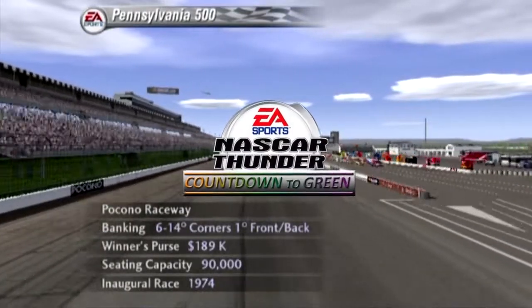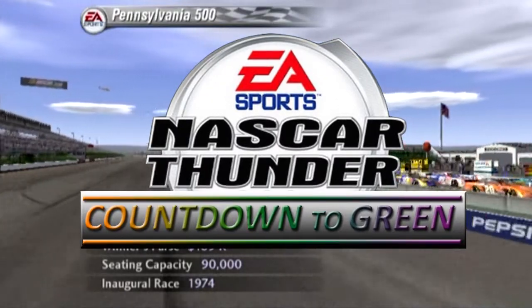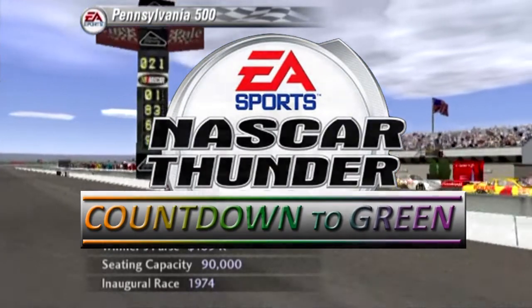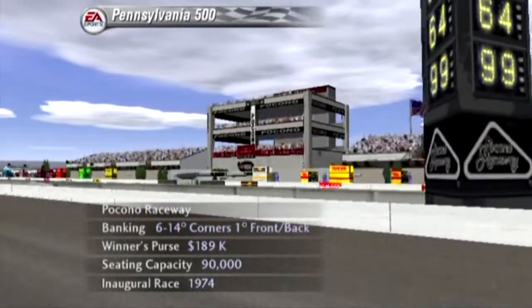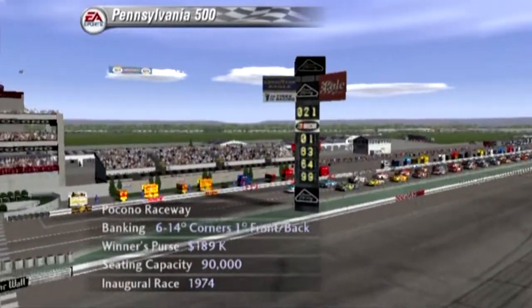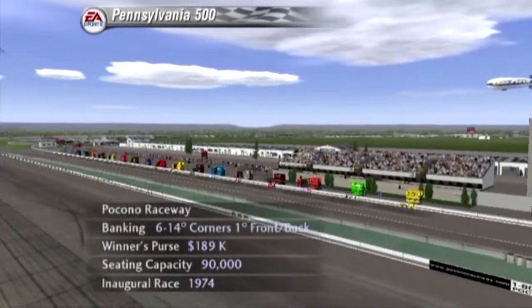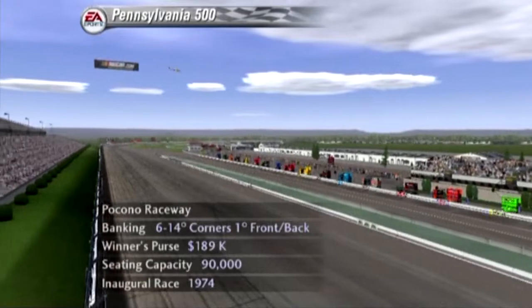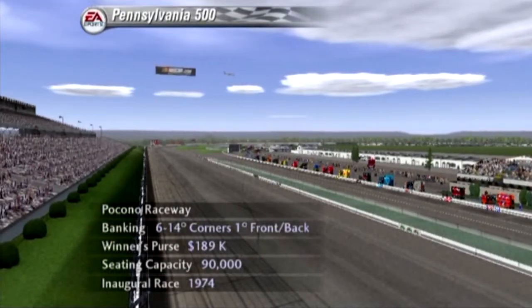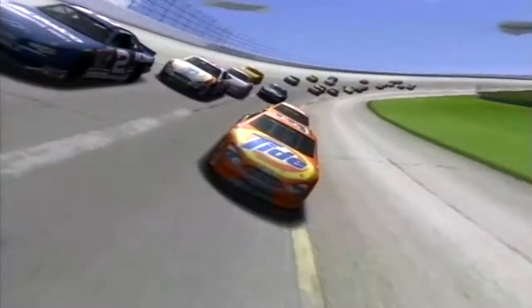This is the NASCAR Thunder countdown to green as we get set to go racing. The 2.5-mile Pocono Raceway can be called the Bermuda Triangle of stock car racing. Many stars of the sport have been sailing smoothly towards victory here, only to suddenly disappear. Only the swift and savvy should try to navigate this course, and the one thing every crew needs to win? An experienced captain. Give me fuel, give me fire, give me double shot inside!